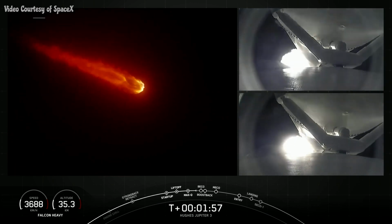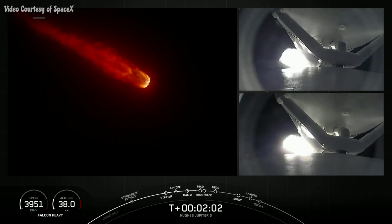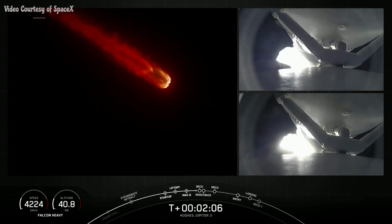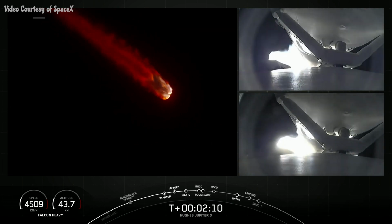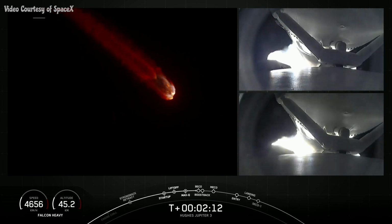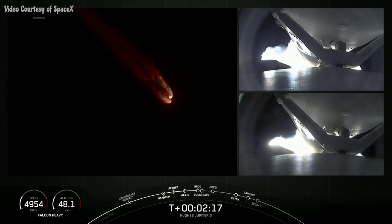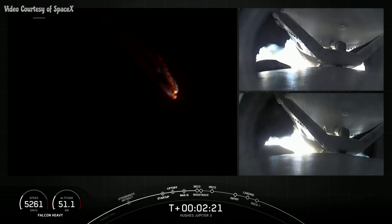The center core engines will then ramp up to full power and burn for approximately another minute, while the side boosters execute their boostback burns simultaneously. Incredible views of Falcon Heavy right now. And as a reminder, although we are not attempting to recover our center core due to performance today, we will be attempting to land those two side boosters on Landing Zones 1 and 2, so we'll have great views for you on the right-hand side of your screen.